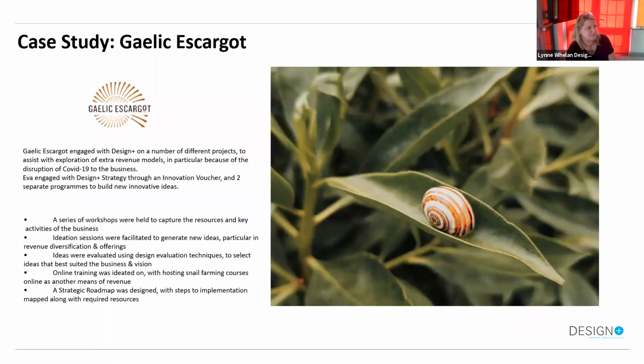So another one we worked with, this one from the food and drink sector, was Gaelic Escargot, an Irish snail producer, Eva. Eva was one of the most dynamic and innovative SME owners I'd come across in a long time. She's absolutely fabulous and hugely energetic about the business. She was producing snails for an export market for restaurants, hotels and eateries across Europe. It's not a huge Irish market just yet, but the climate was good for her, and the farming elements work really well for her here. So she was able to grow the snails here and export them.